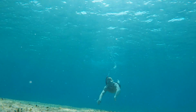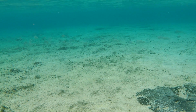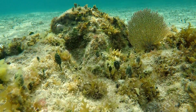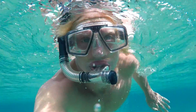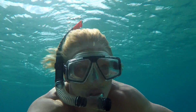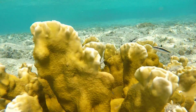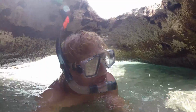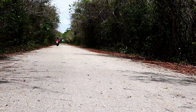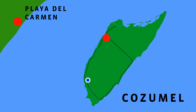The water was really incredible and the temperature around 25 degrees Celsius, which is about 80 Fahrenheit. Unfortunately, I didn't see much of a reef, but it was still really amazing. I came into a little cave that was really cool, but I decided to keep driving. Now I had passed by an area where you had some hotels along the beach. This area was more green and closed in to nature, but soon I would come out to the beach again.